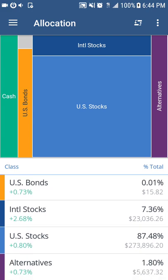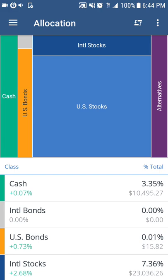Majority of the holdings is in US stocks, but I plan to increase my exposure to the international market, currently at 7.36%, but hopefully I can increase this to 20%, and also increase my cash position, which is currently at 3.35%. I plan to increase this to 10% just so I can buy when there's opportunities to buy. So that was the allocation of my portfolio. Let's take a look at the holdings.